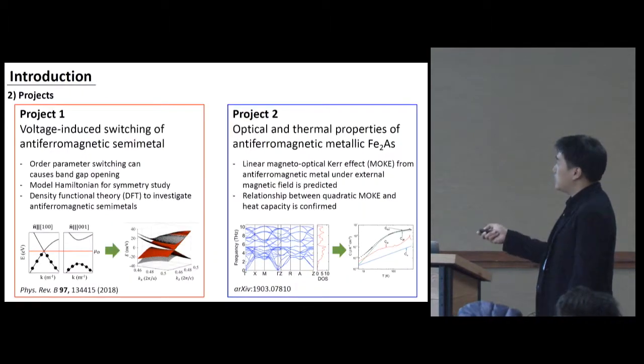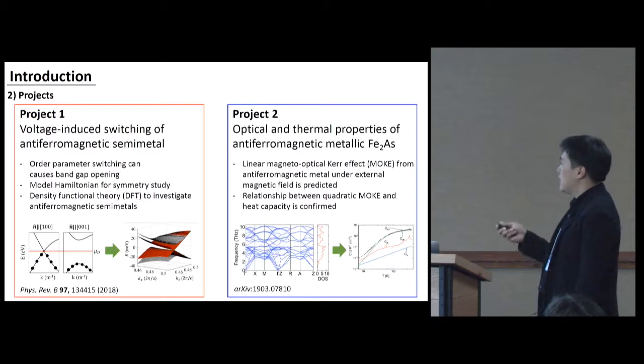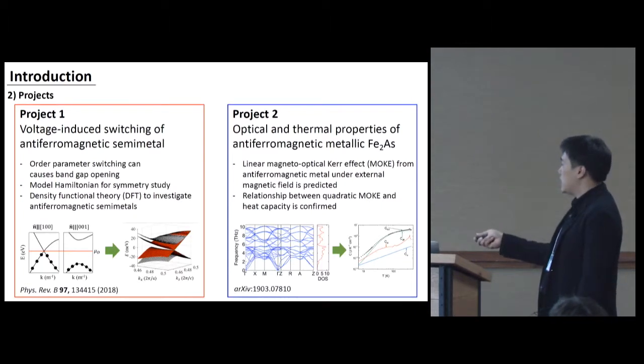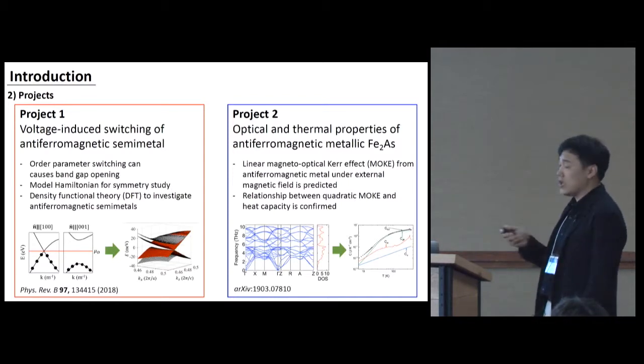And let's move on to the second project, which is about the optical and thermal properties of antiferromagnetic materials, iron telluride. And we studied the linear magneto-optic effect from the antiferromagnetic materials under a strong external magnetic field. And also we checked the relationship between the quadratic magneto-optic effect and the heat capacities.